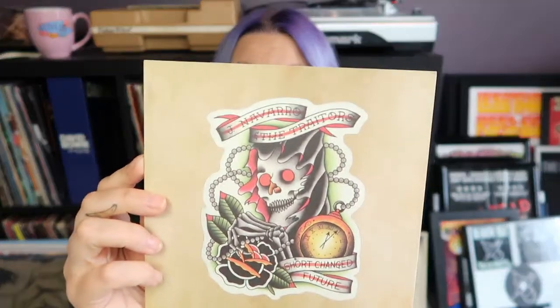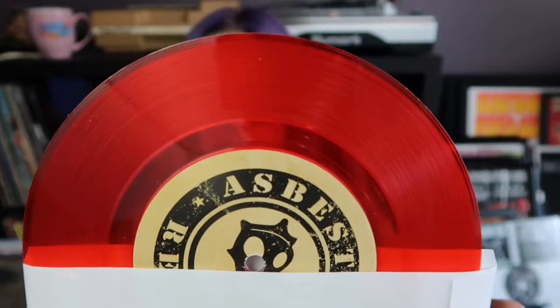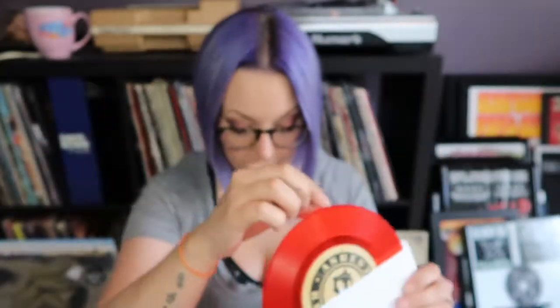So this is the 7-inch from that band, Gene Navarro and the Traders. And they are very reggae ska, very much so heavier on the reggae poppy side. So this is a little red, transparent 7-inch, and this has 4 tracks on it.